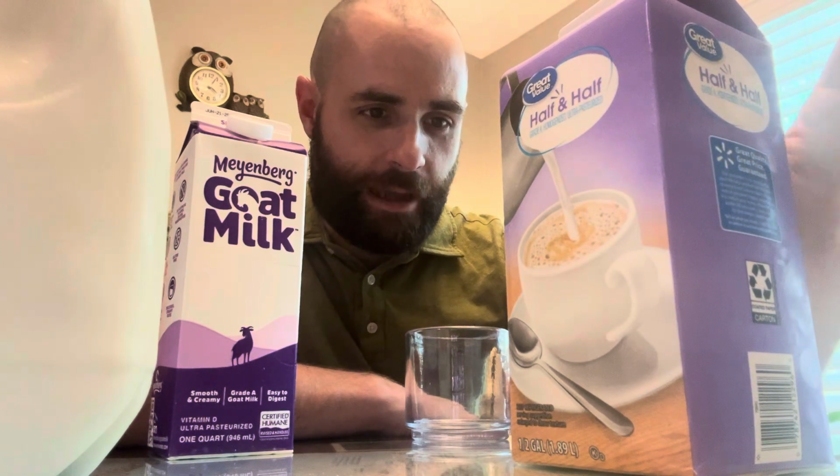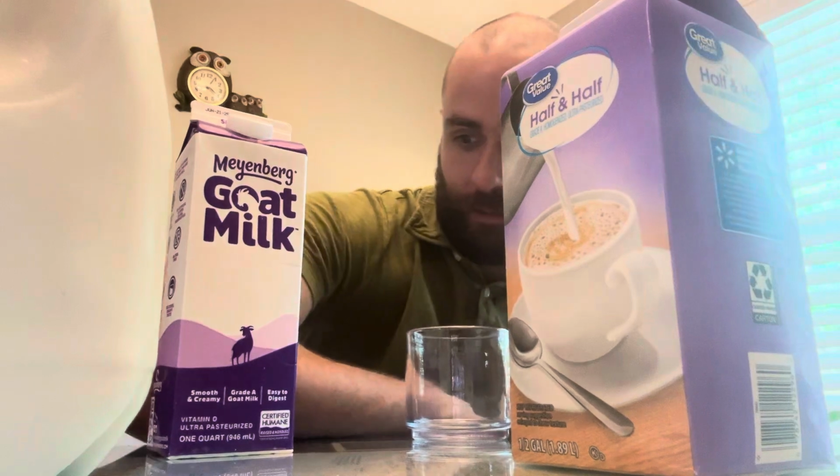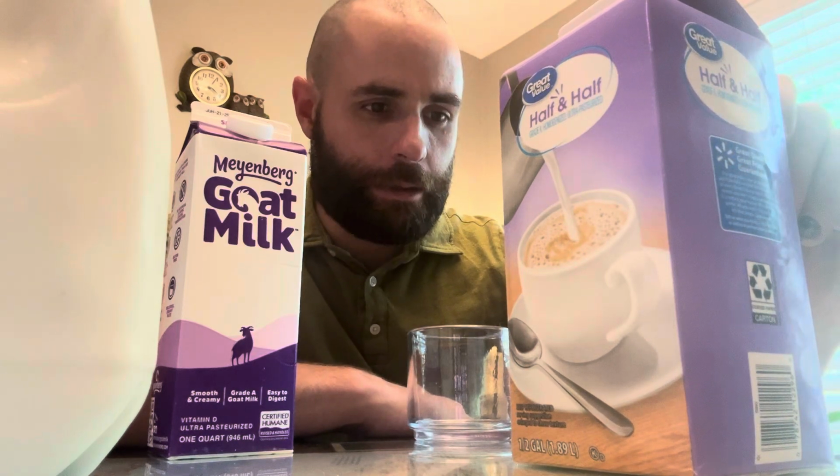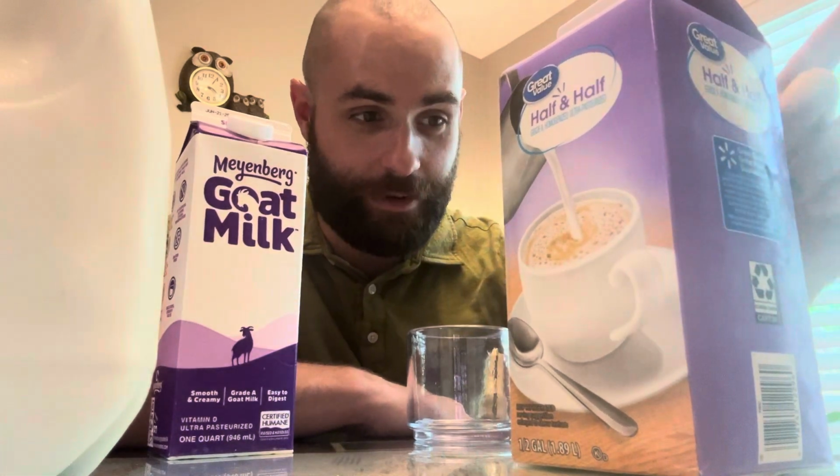1 gram of protein. Calcium, 2% calcium compared to 25%. So it's not as good a source of calcium. Potassium, 0%. Vitamin D, 0%. Okay, so you're not getting your vitamins in this one. But you're getting a lot less saturated fat, lower cholesterol, and all that. But you're not getting the vitamins.